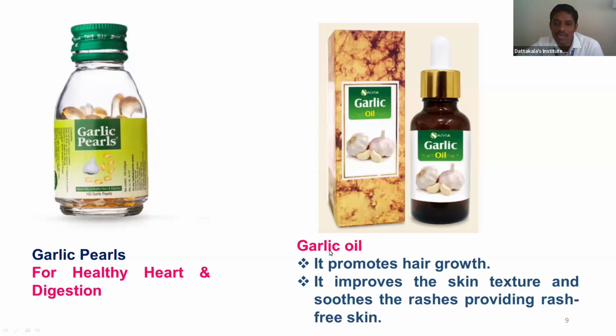Similarly, garlic oil is also available in the market. Garlic oil promotes hair growth, improves skin texture, and soothes rashes, providing rash-free skin. So it completely soothes the rashes. Not only that, it can even improve our hair growth. So garlic oil and garlic pearls are available for the treatment of various diseases.